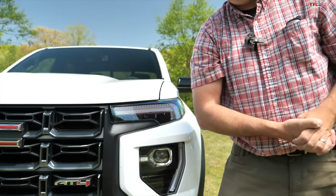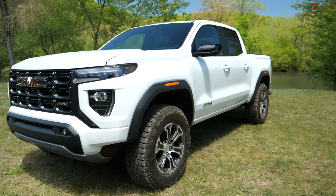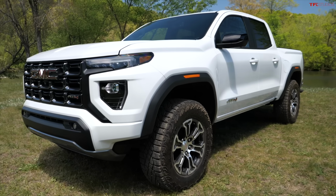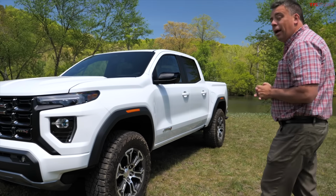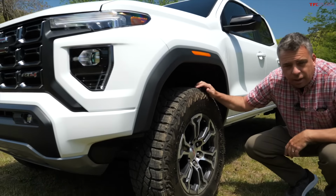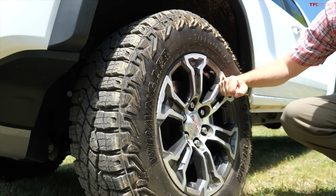Now we're looking at the AT4, which is the next trim level in the new Canyon lineup. And you can see that already, just standing back. It's a little bit more off-roady and off-road capable. That's what the AT4 brand stands for in the GMC language. And it starts really right here. A slightly different wheel design. This is still an 18-inch wheel.